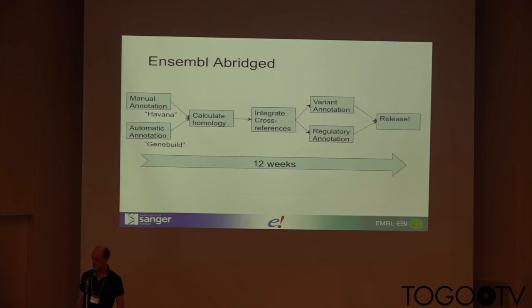So the Ensembl release cycle looks a little bit like this. We have manual and automatic annotation of various genomes coming at the start. We calculate homologies. We import data from our partners. Then we bring in variant information from people like dbSNP, and we do our own functional genomics analysis to provide regulatory data. And then we release. And this whole thing takes about 12 weeks. We do it 4 to 5 times a year. It's a bit of a grind.